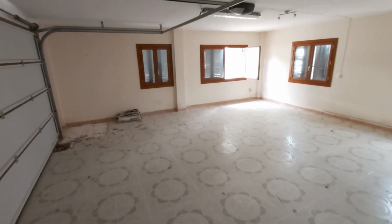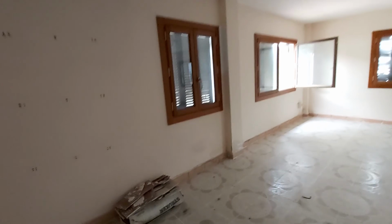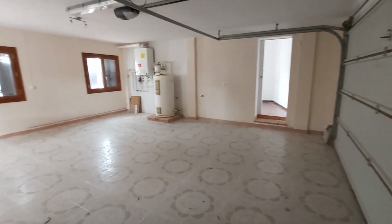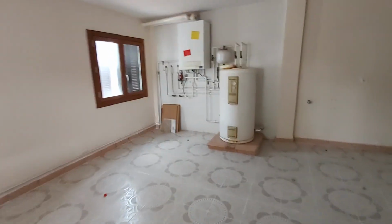Y el garaje cubierto. And this is the garage, with the electric motor to open the doors. Y con muchísimo espacio. And with lots of space. Well, like the rest of the house.